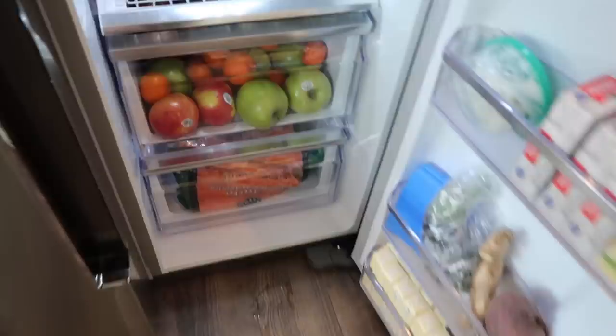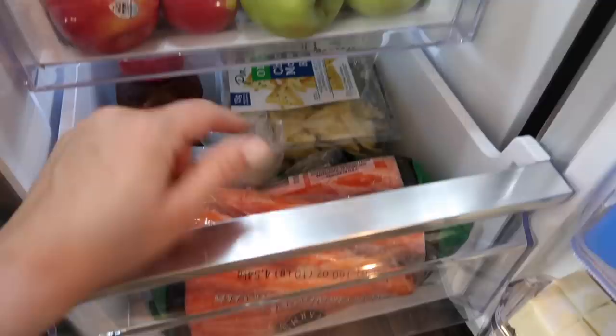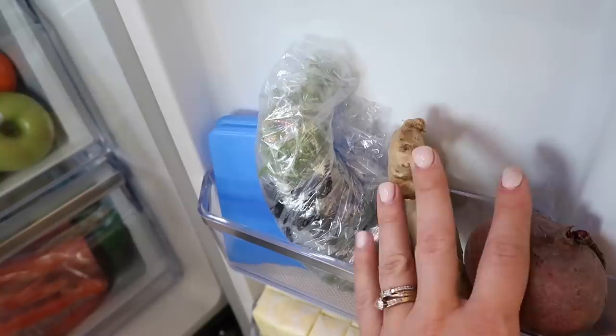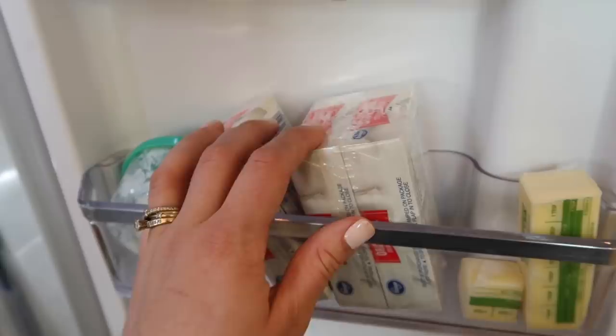Okay, so starting in the bottom of our fridge, down in here, I have some pasta, salsa. I also have all the extra carrots that I got for juicing mostly. I also have some butter. We just got this at Costco, which is why we have so much. In here, I have some ginger, a beet, and some cilantro. This is mostly going to be for juicing, and then this is just for a recipe. I have some cream cheese for the boys' bagels and cream cheese.